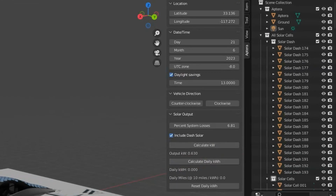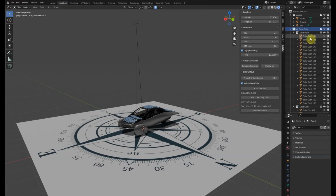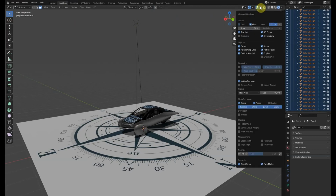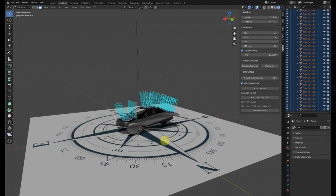Here in this example, on this day at 1 p.m., with the Aptera facing east, all 193 solar cells will generate a combined 630 watts of solar power. I can quickly show you what the normals of the solar cells look like by temporarily making them visible. It's done by selecting all the solar cells, going into edit mode, and turning on normals. You can see how the angle for each of the 193 cells varies, with each one having a unique incidence angle and therefore a different percent efficiency. Let's turn that back off.